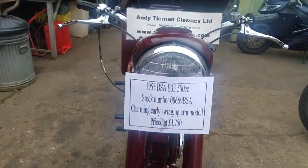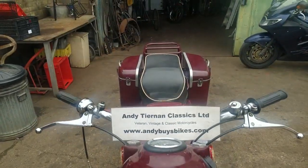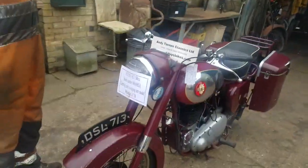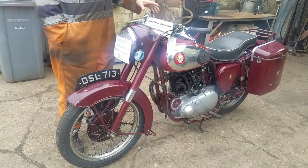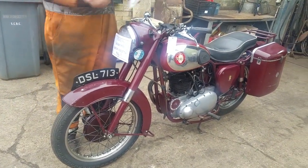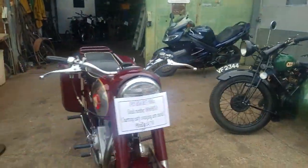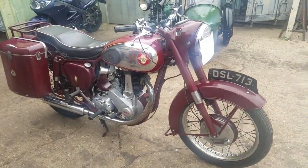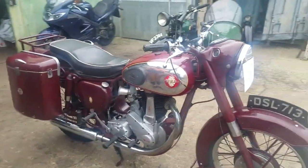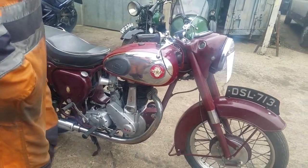Right, here we have a 1955 BSA B33, Andy Tiernan's Classics, in full touring trim. Nice set of panniers, Peter. Yeah, Craven rack and panniers. And you can always take them off for the winter, for the summer, wherever you want to be. You've been for a nice little ride, haven't you? Yeah, done 12 miles on this yesterday.